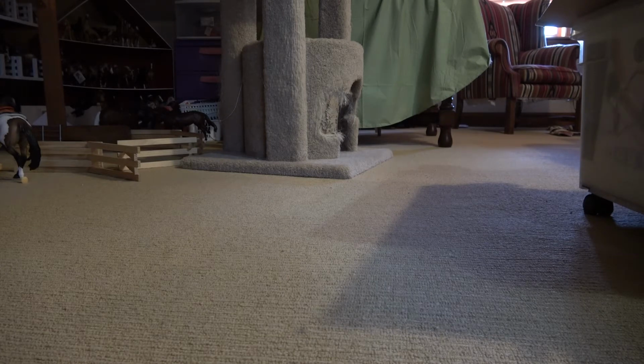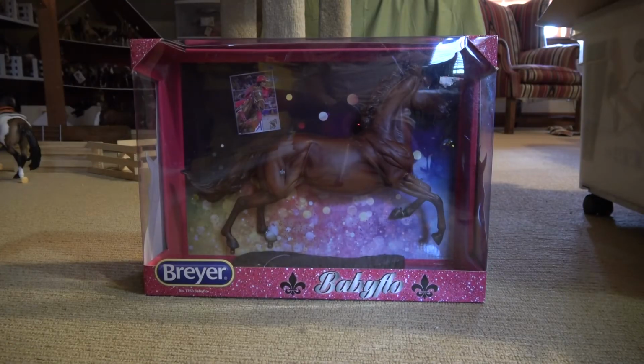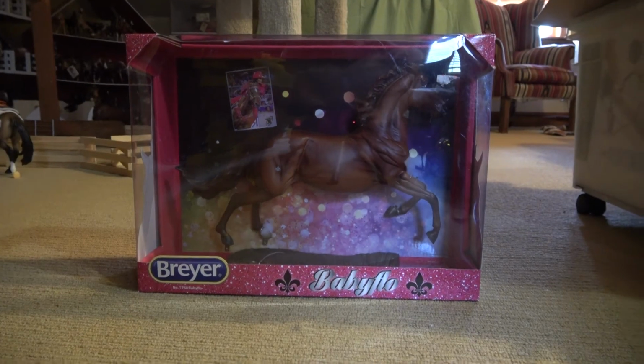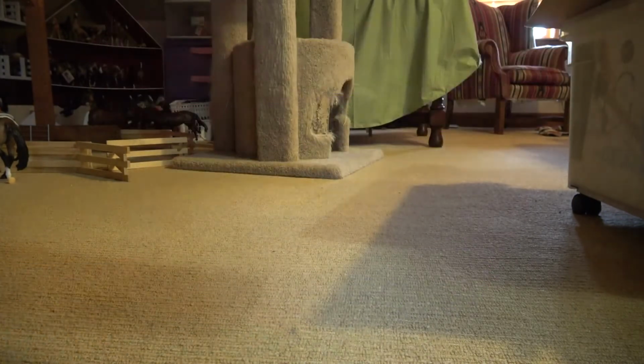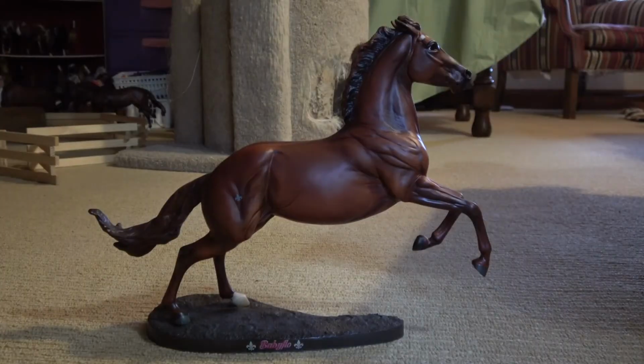So anyways, this is Baby Flo. I already have Baby Flo, so I'm not going to open her or anything. I do love the box. I'll just show her to you guys. So that's Baby Flo. Another thing I could probably do with these is paint them, but I don't really feel comfortable painting a traditional Briar horse, not yet anyways. I'm comfortable with painting classics, because I'm worried if I mess up, it's just something bigger that I've messed up on.